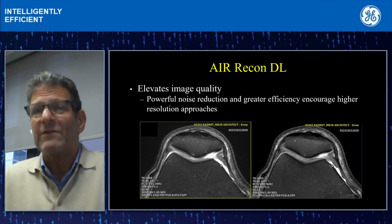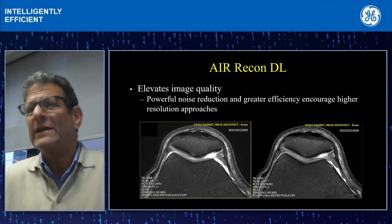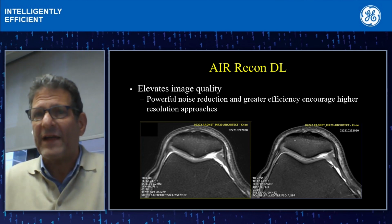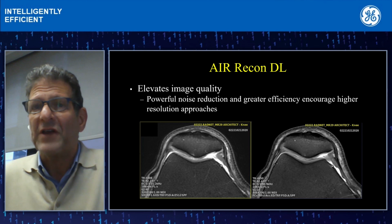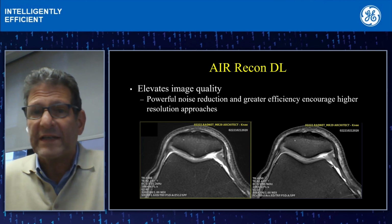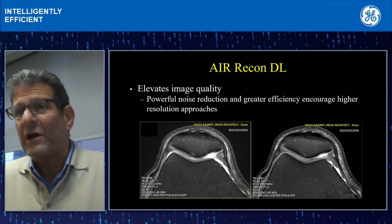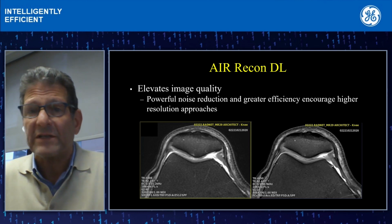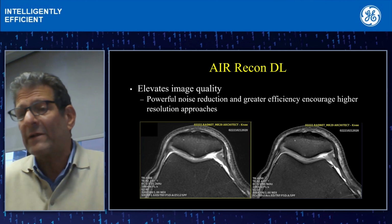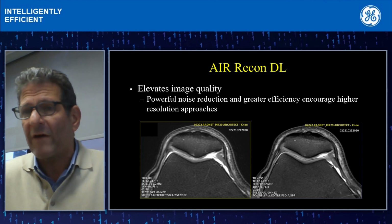Another thing this tool does is it routinely elevates your image quality. You initially think of this tool as it helps me go faster, but frankly, it's going to elevate your entire imaging chain because there's such powerful noise reduction and such greater efficiency. This example is 2:48 on the left, 1:10 on the right. It encourages you to go for higher resolution approaches, 320 by 180 on the left, 448 by 200 on the right. So a lot more speed lets you dream a bit more for loftier goals.